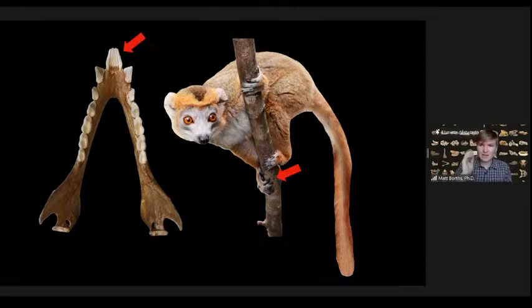And so if you find a lemur in the fossil record, there's going to be one claw on that back foot, and they're going to have a tooth comb, which are all clues that you found a lemur fossil and not a monkey or an ape fossil. And because you, as an ape, don't have a tooth comb, you don't have your teeth in the front sticking forward.